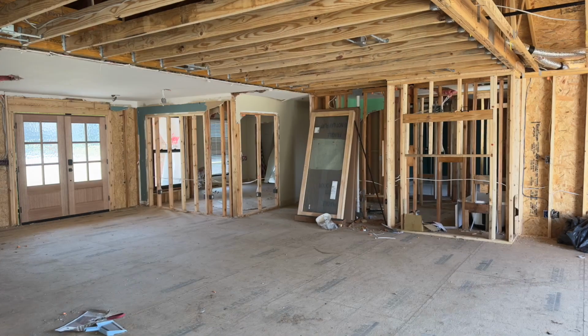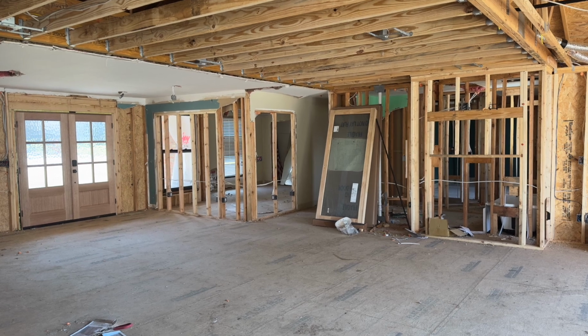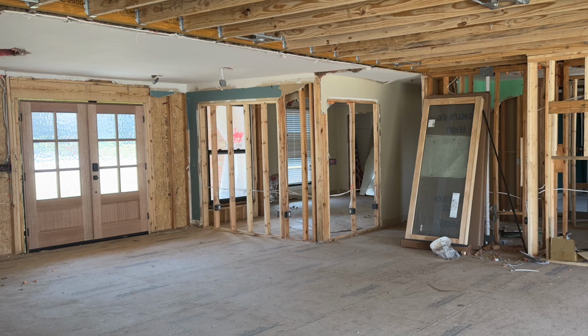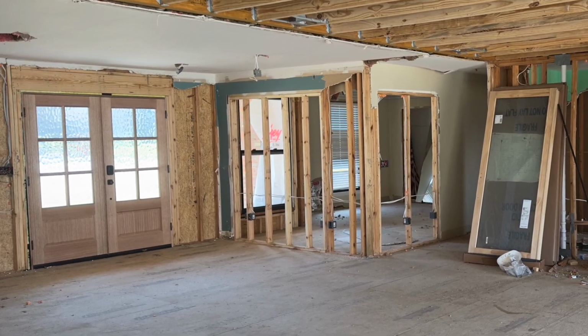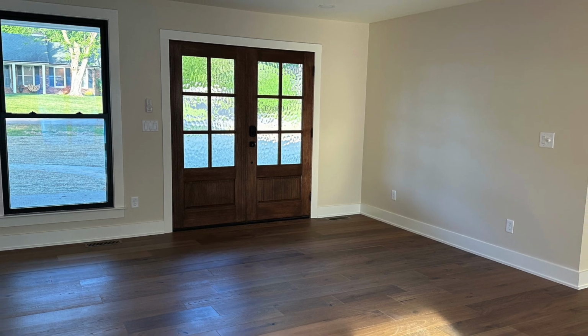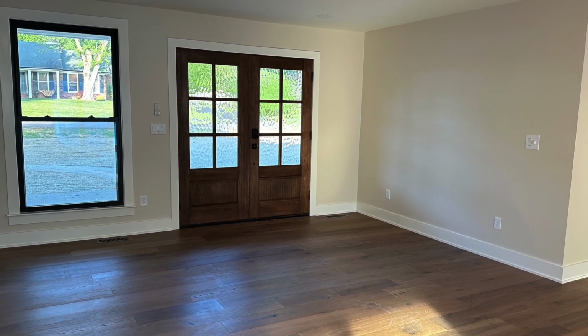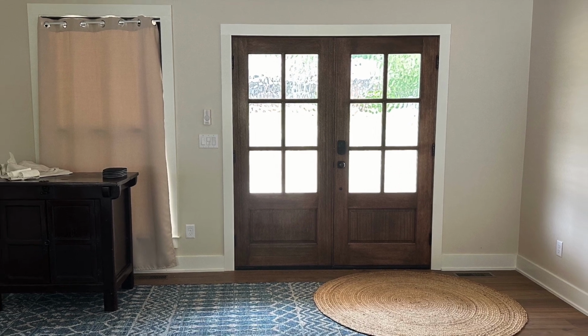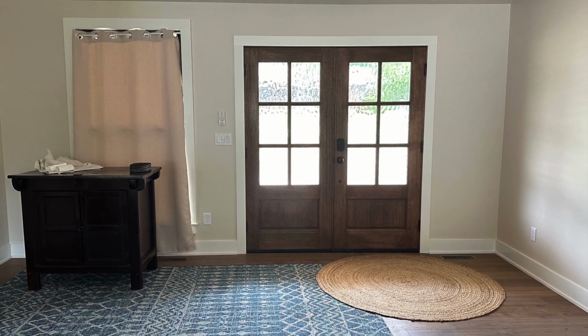So we decided to reframe one of the bedrooms, which was going to be my home office, and capture that front foyer area in the new office. So the foyer ended up a little bit smaller. I mean, it's still a pretty big foyer. We'll easily be able to put our Christmas tree there. But we really liked how it turned out.